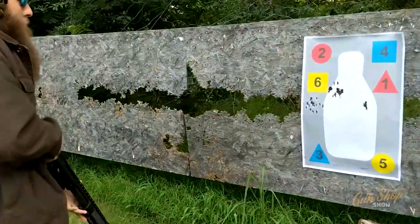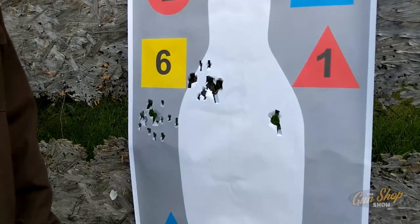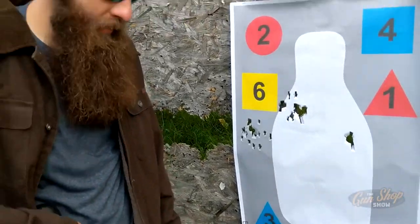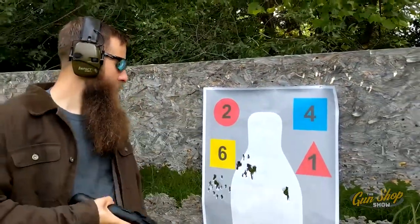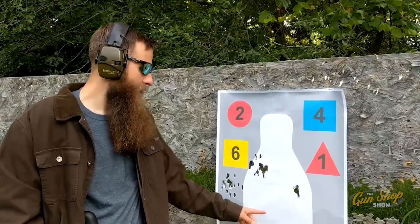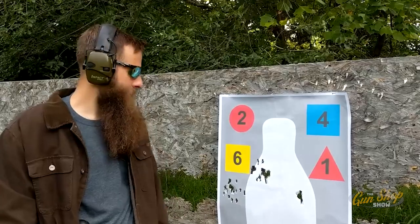So, let me just tell you, it went a little smoother than I thought. Being able to carry it on your shoulder and fire it from the hip. This was a Mossberg Shockwave on a little rifle sling that we threw on it. Obviously, at a distance of 7 yards, that worked. But my coat wasn't long enough.